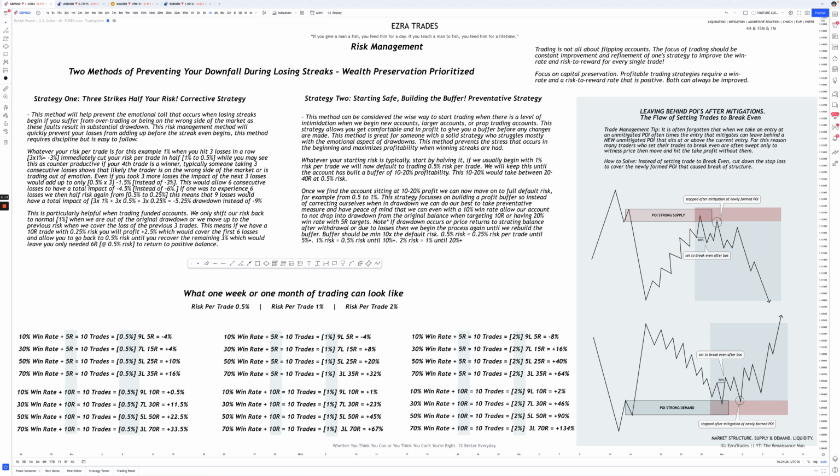And so instead of being down 6%, if you hit the first 3 losses, you're going to halve your risk. So instead of 1% risk, you're now going to 0.5% risk. Now this is drastically going to help you, because look, 3 more losses from trades 4, 5, and 6. Let's say you hit 3 more losses. Instead of being down 3% for 3 whole trades, you're technically only going to be down 1.5%, which is 50% that you'd be saving yourself from, right? Now, this would allow 6 consecutive losses to have a total impact of minus 4.5% instead of negative 6%, right?